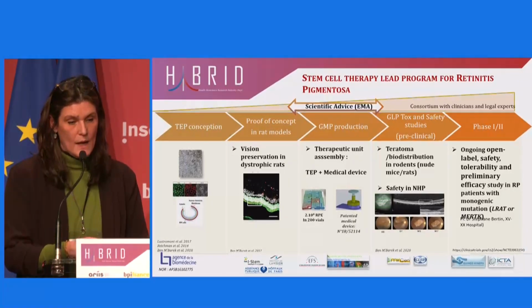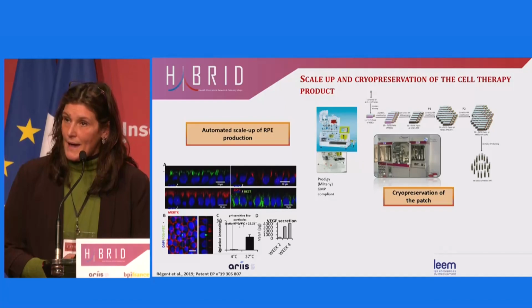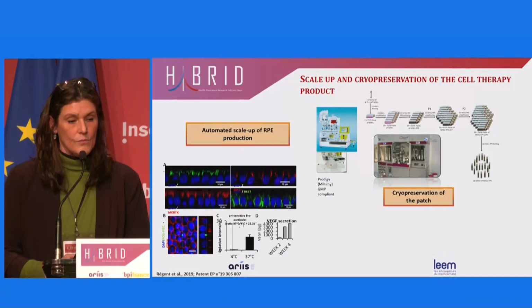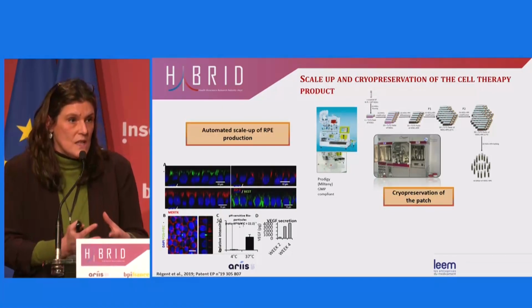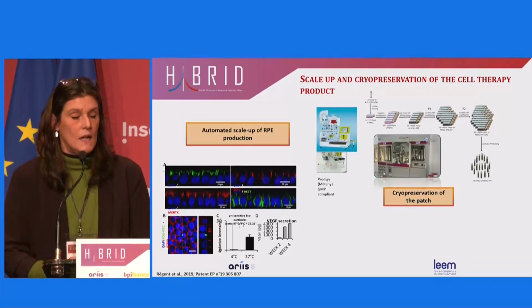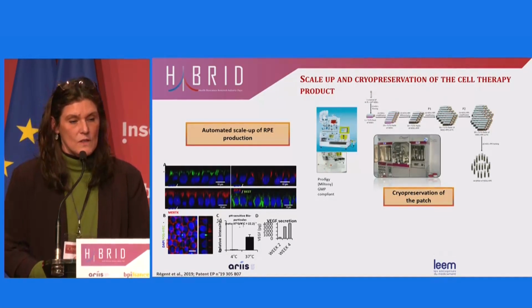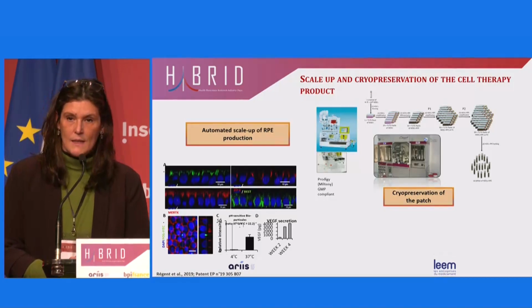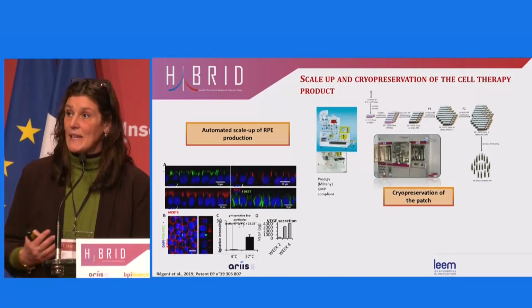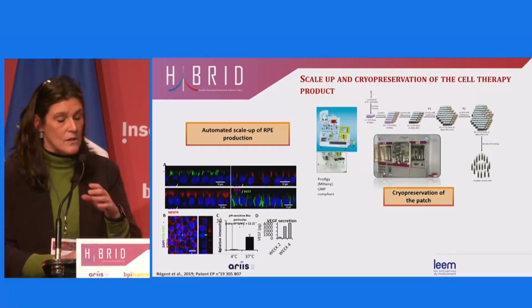So where are we now? We're following these patients, but at the same time, we are trying to improve this patch by trying to automate the scale-up of RPE production in order to go from monogenic, rare disease to eventually a more frequent disease, the AMD. The AMD is about 2 million patients just in France. So, it's a lot of patients. So we worked a lot on automation, and we have validated the protocol that allows us to produce the RPE in different automated systems. And from 1 million, we obtained 16 billion cells with exactly the same quality as the one that was done manually.